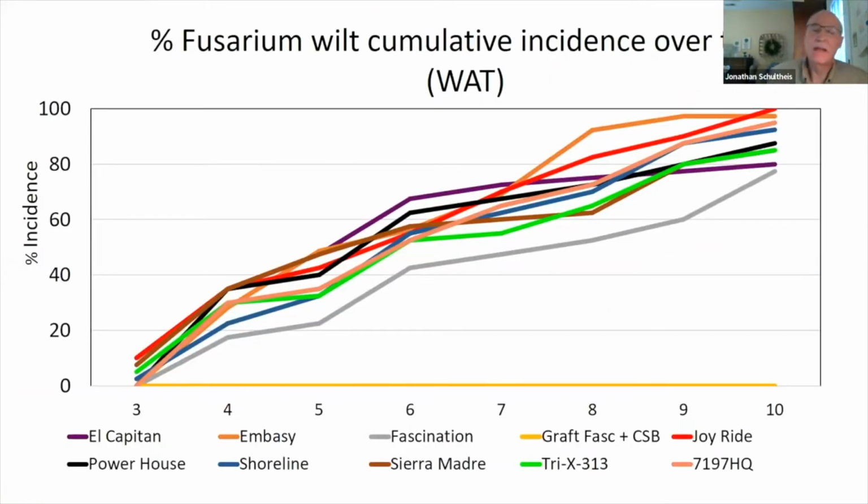So let me show you some other data over time, and you see this big spaghetti mass of colors, and they're all pretty consistent in what was going on over time as far as the percentage incidence of Fusarium wilt. The colored lines are matched with the various cultivars that we used. Notice that at the very bottom, there's the yellow line, and that's the grafted Fascination with Carolina Strongback. That's a wild watermelon type that has that resistance and grows out pretty normally like any watermelon. Notice the gray line, which tended to be a little lower, Fascination. We didn't get statistical differences, but it was tending to be lower than the others, but still very, very high incidence across all of the different cultivars.